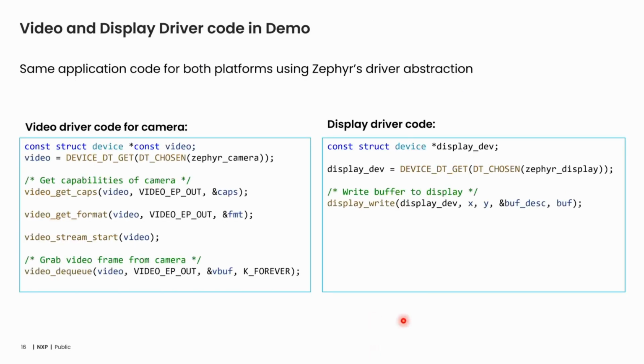Then on the application code, the driver's abstraction for Zephyr is going to be the same code for both MCXN and i.MX RT for the video driver code as well as for the display driver code. So it's going to look the same.